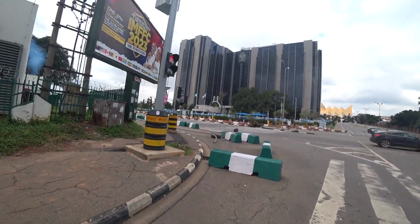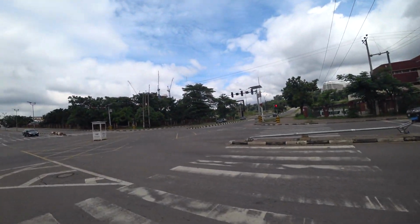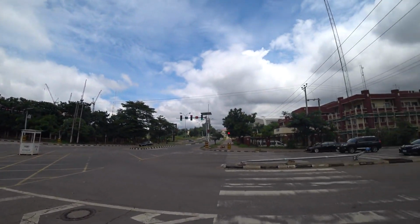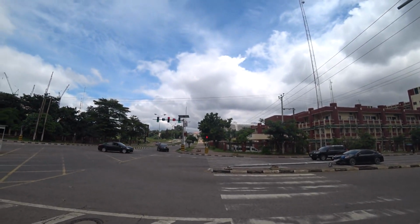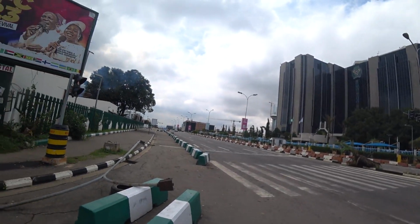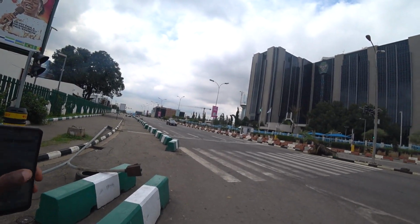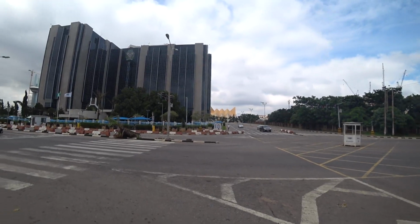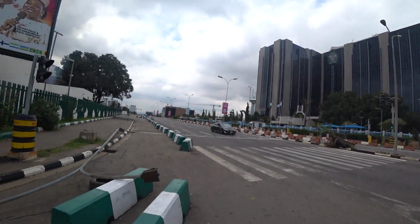So this side will take you to area 3. Follow this way. Take my right, it takes you to area 3, Nikon Luxury Hotel. This way will take you to like City Plaza. I hope it's still functional. It's been long since I've been there. This other one, I don't think there's any special need. Okay, so let me take this one.